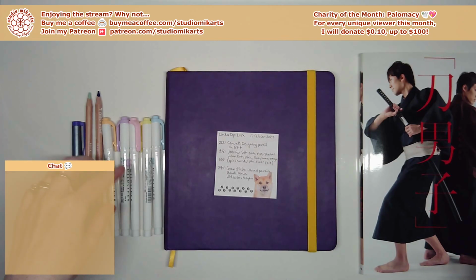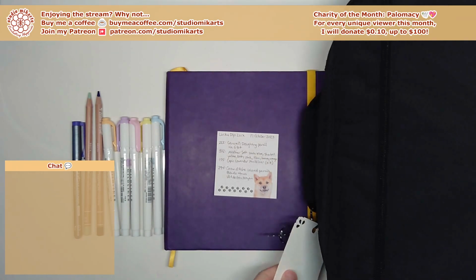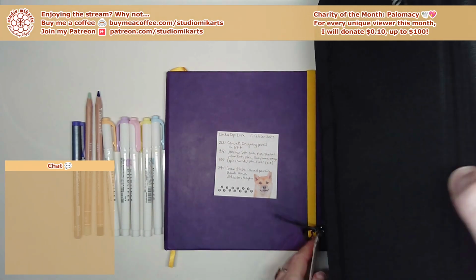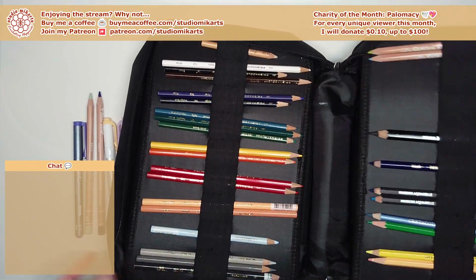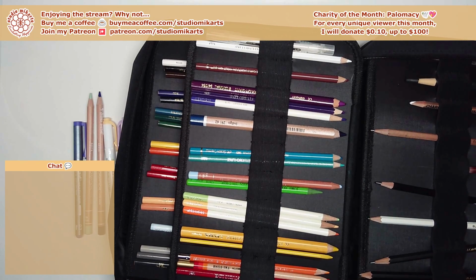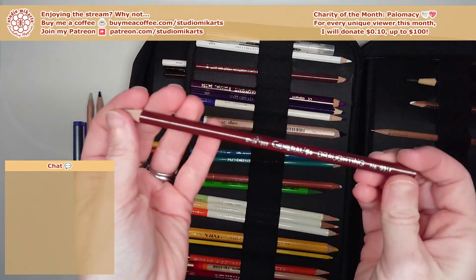Number 1, oh, I didn't get it out. Hold on. I didn't get the very first item out. So you can see my storage system. I have 3 of these. This one is for pencils. So I didn't get the most important item out. It's because I had a hard time finding the colored pencils. I hadn't used them in so long I didn't know what they looked like. This I knew what it looked like, so I could find it right away.